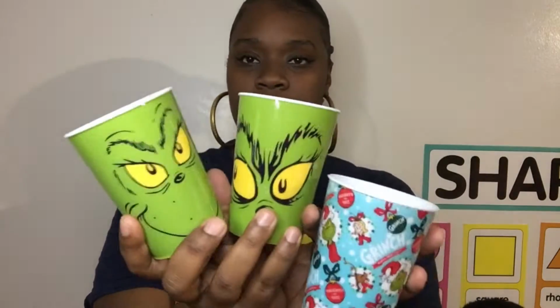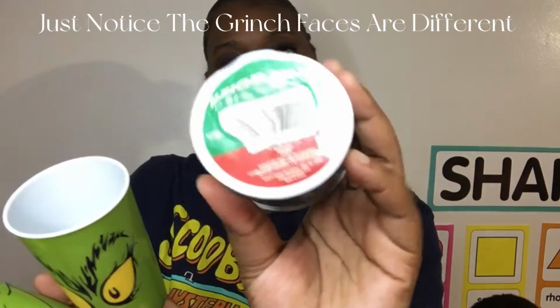Lastly, I got these Grinch cup. I think Denver ended up picking this. And then Danilo and Desire. So these little cups was $3.99, but they was like 60% off, something like that. So we got those from Hobby Lobby.